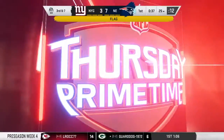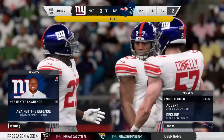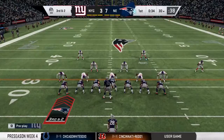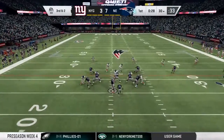Now flags will come in. I think this one's going to be on the defense for jumping. Jumpy on the right side of the line. Sometimes when you're on the end, a little bit farther away from the ball, any type of movement will get you to jump, and that's exactly what happened there.